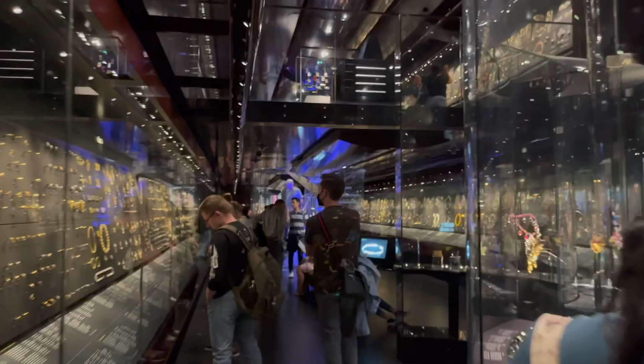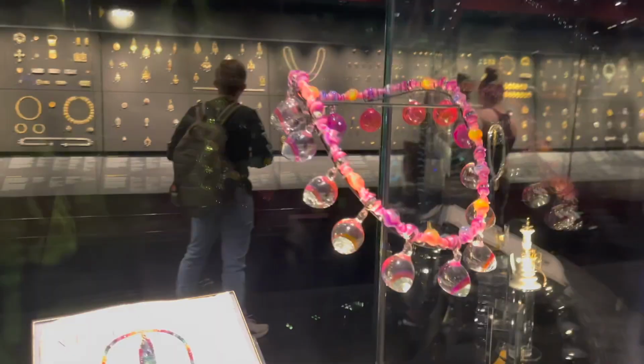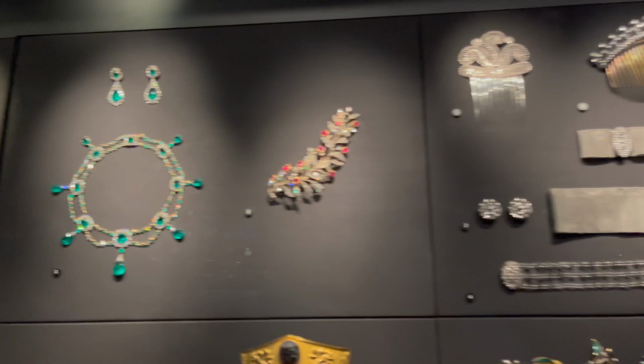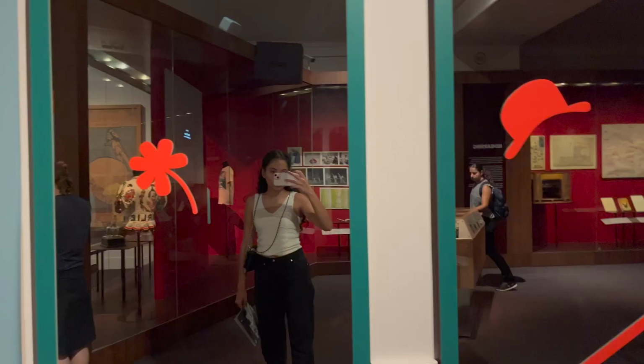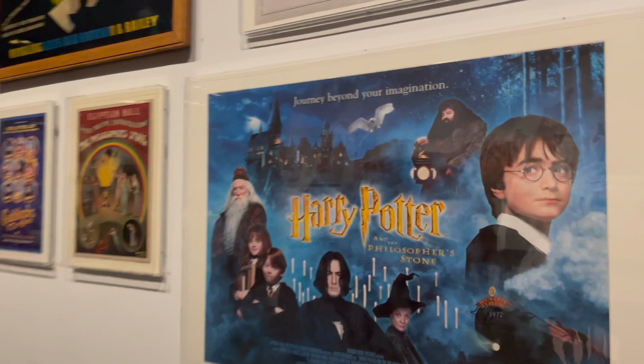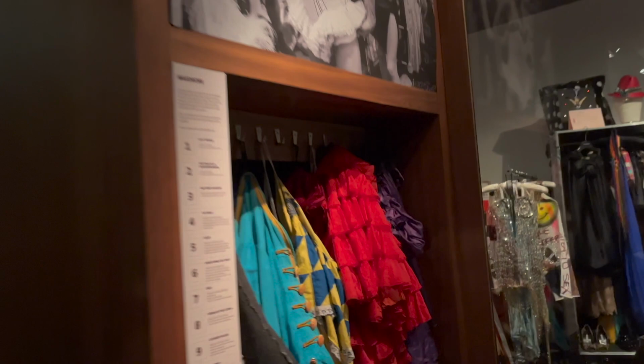This museum is literally super big, and it has stuff about everything here. But this is mainly what I was interested in, so that's why I wanted to come here. Look at the jewelry section in this museum. There's no end to this museum, it just keeps going and going, and it's so big. Oh my gosh.